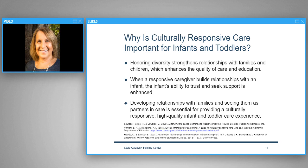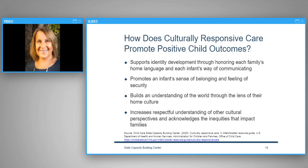Culturally responsive care respects infants and toddlers' ways of communicating and supports their language development. As we mentioned in the first webinar on social emotional development, if you can remember back to that webinar, children are developing a sense of self during the first 3 years, and their culture is a large part of that identity. When we practice culturally responsive care, we strengthen their understanding that they are unique and valued. When we honor their family's language, values, and ways of doing things, we promote this positive self-identity.